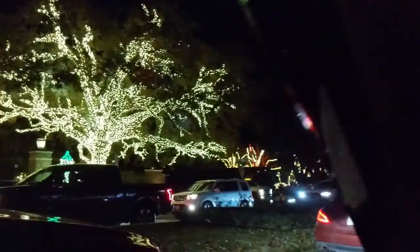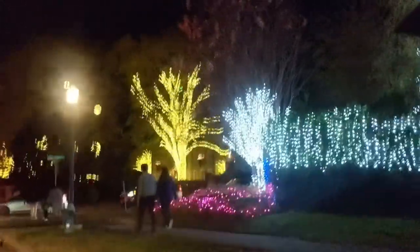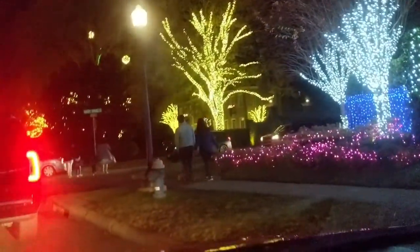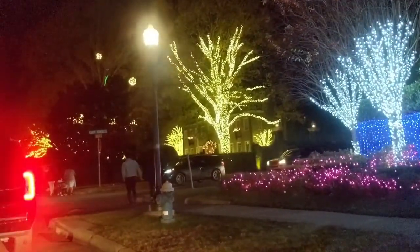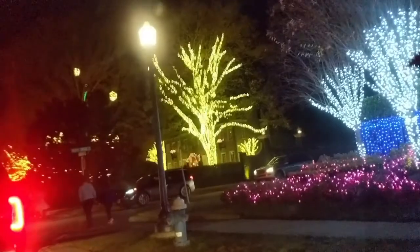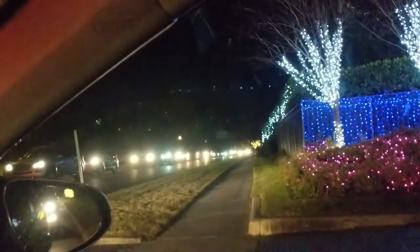There's no fee for coming here because it's a residential area. Those houses, those gated houses, are residential. It's just the lights that make it so pretty. Look at that house over there. That tree is so tall, super big. There's a long, long traffic out there.